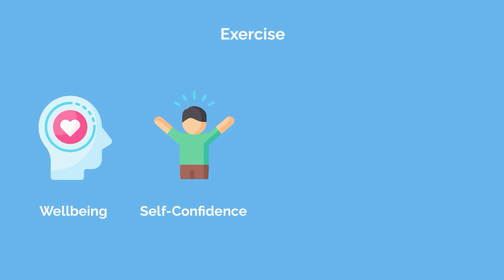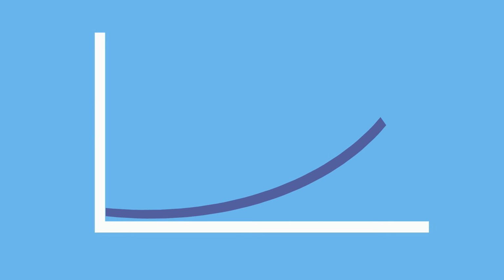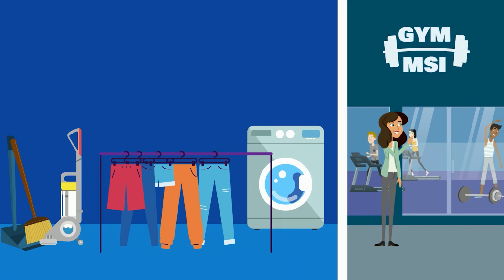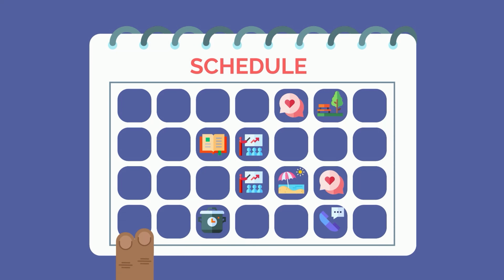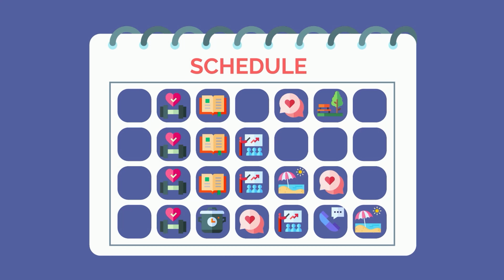Psychologically, exercise promotes stronger feelings of well-being, self-confidence, self-efficacy, and discipline, which can all lead to increased productivity and focus. So many students think they don't have time to include exercise in their busy schedule, but it's up to you to set your own priorities. If you don't block time for exercise and stick to that schedule, it won't happen. No matter how busy your schedule is, you can find time for exercise, and your ability to focus depends on it.